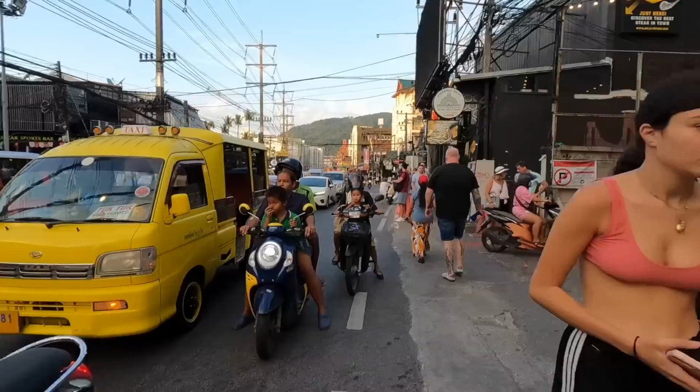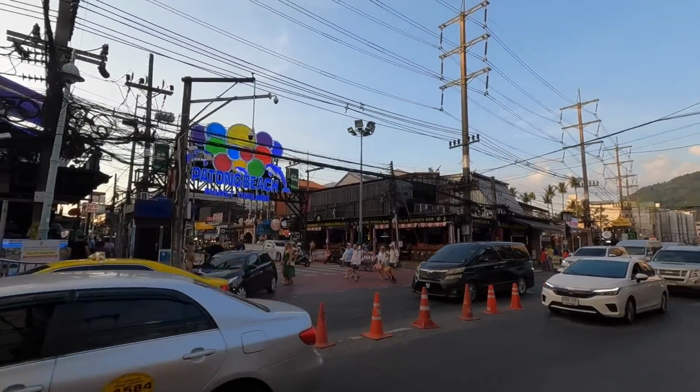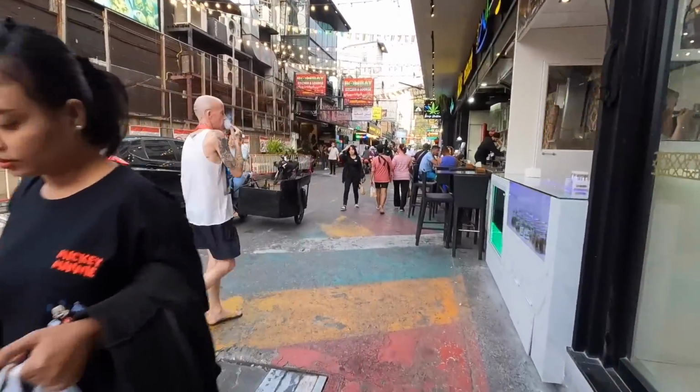Hectic. Very hectic. Chaos. So there was a sign back there saying walking street, so maybe it closes at certain times. And it seems to go on over the road to this road too. Still more of the same pretty much.